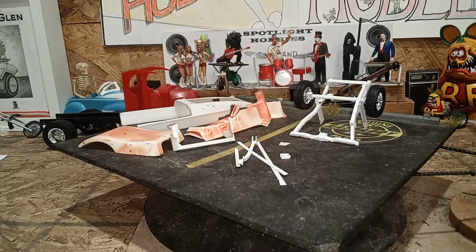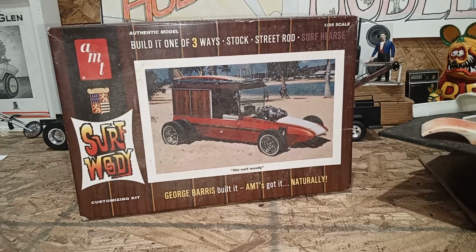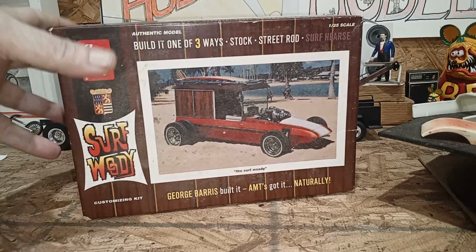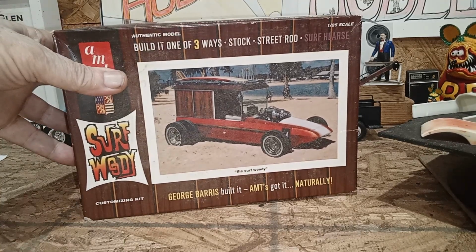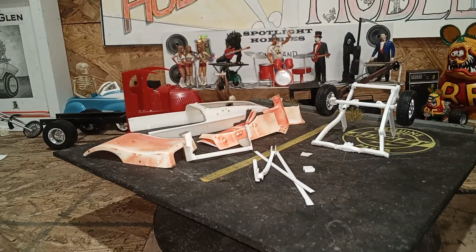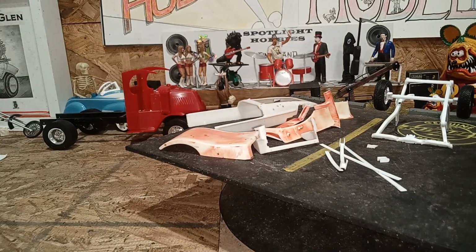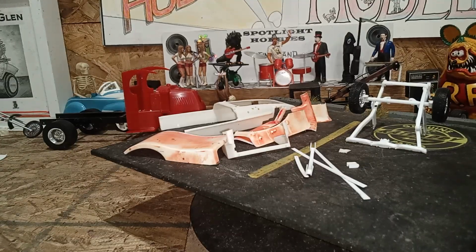Remember I showed you this guy? The Surf Woody by George Barris. And there it is. I don't like it. I'm not a fan. I bought it because it's unusual, and I figured if nothing else, it was parts. And it was.